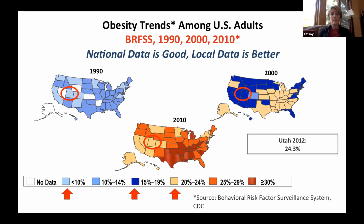And what I shared with them is, certainly, physical activity is part of energy balance. We know that rates of obesity are increasing and that lack of physical activity plays a role in that. And Brent James, whose picture I shared with you previously, has a saying: national data is good, local data is better, personal data is best. What I was sharing here with our leaders is that, yes, Utah has lower obesity rates than other parts of the country, but what you were seeing over time, leading up to the integration and implementation of PAVS, is that just like other parts of the country, our obesity rates were steadily climbing. And at the time we were doing this work, about a quarter of Utah adults were considered obese.